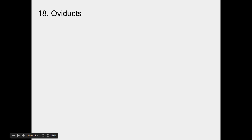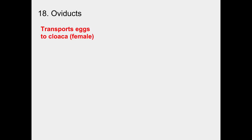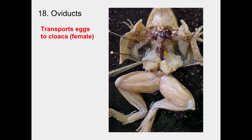If yours is a female, it probably has oviducts, which take the eggs from the ovaries to the cloaca so they can leave the body. And if the eggs are present, you'll see the eggs there in the oviduct and in the ovaries. They'll be all swollen. If not, you may not see them, but you may see them like this. So here we're not seeing eggs, but this tube, all this stuff looks like mashed potatoes.